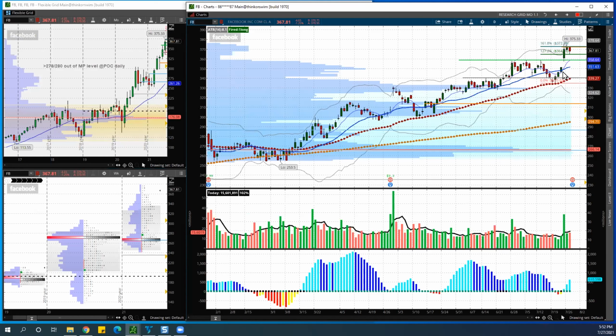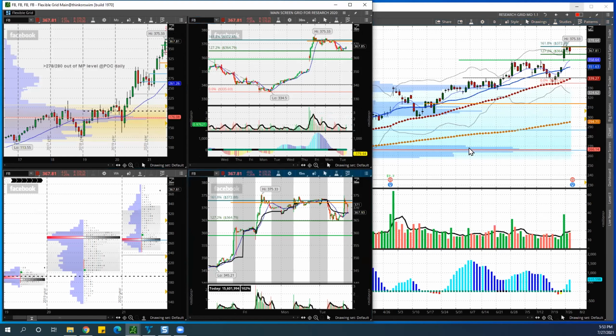I love those type of trades when there's big volume. If you can see right here, it's pretty much the highest volume in months. So that was the play of the day that day, and we pretty much nailed it. That was really good on Friday, right? It was just a rocket on Friday.